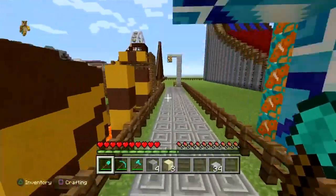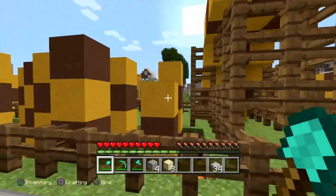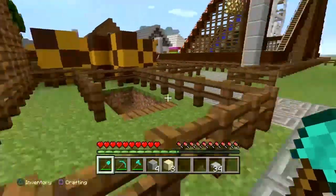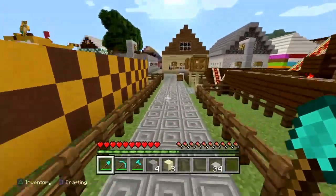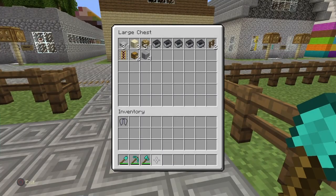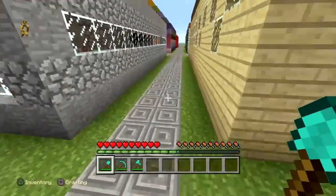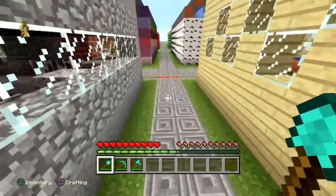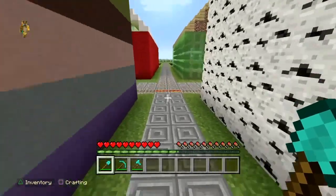And let's head back over to... we're missing a block there. Ooh, interesting. We're going to head back over to this chest here and put our stuff in that we don't need. And let's head to our new store. It's going to be a mushroom store. We have mushrooms, and so we might as well build a store out of it and have some fun with it.